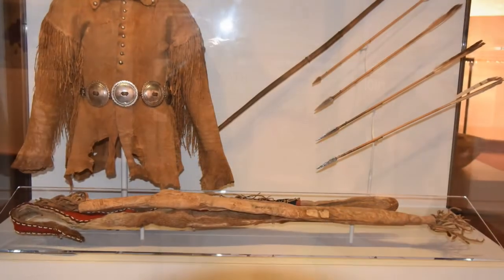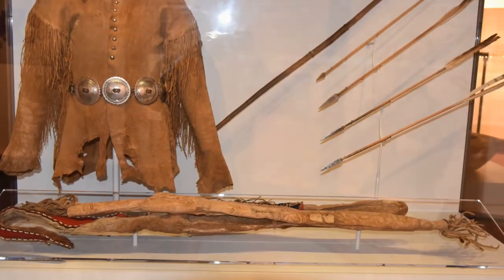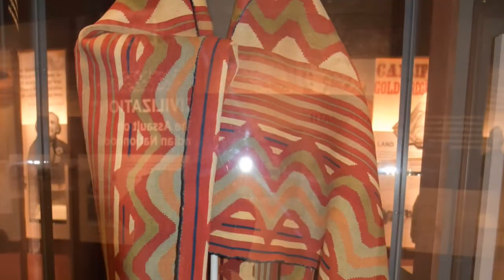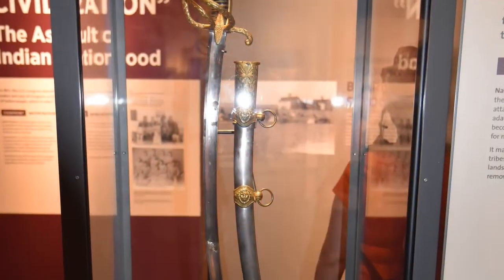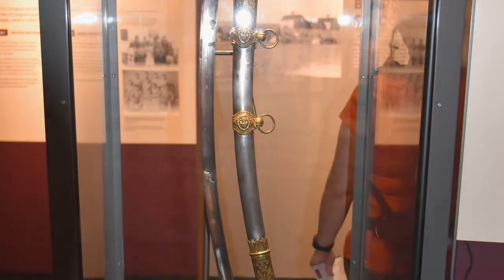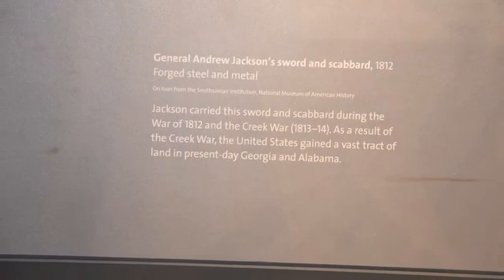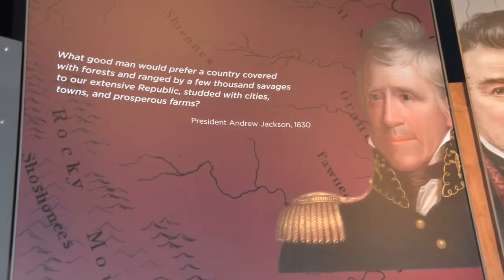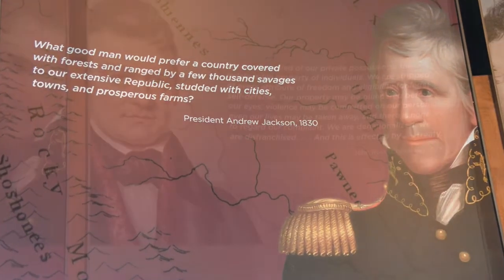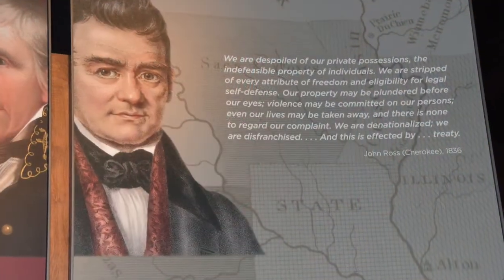There's another section in here for the Potawatomi where they also had another forced migration. Andrew Jackson's sword during the Creek Wars. A lot of tribes in the South were not too happy with Andrew Jackson.